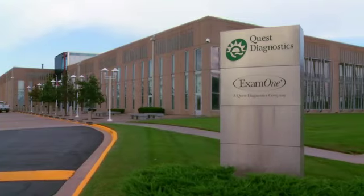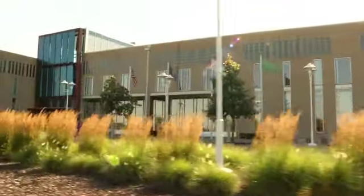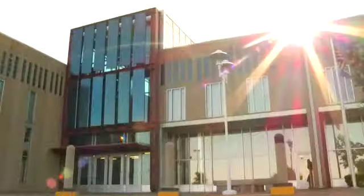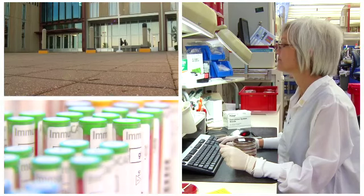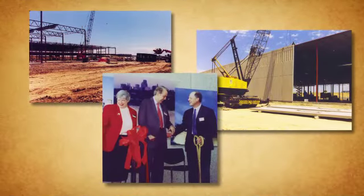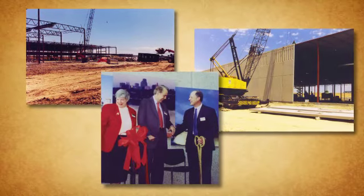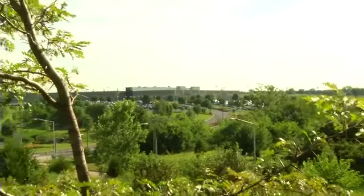Welcome to Quest Diagnostics. Our Lenexa, Kansas facility is one of the largest single-site laboratories in the world. The laboratory is a completely secure environment, inspected and certified by federal and state regulatory agencies. This LEED-certified lab was built in 1999 and is over 290,000 square feet, covering a 52-acre site.